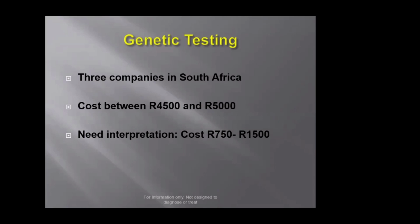Once you've had your genes profiled, it does need somebody who understands the interaction between the gene SNPs to profile those genes for you, sit down with you and explain to you what is going to be the impact of certain genes for you, and what you can personally do to change that impact in your body. And an interpretation will cost anything between 750 Rand and 1,500.